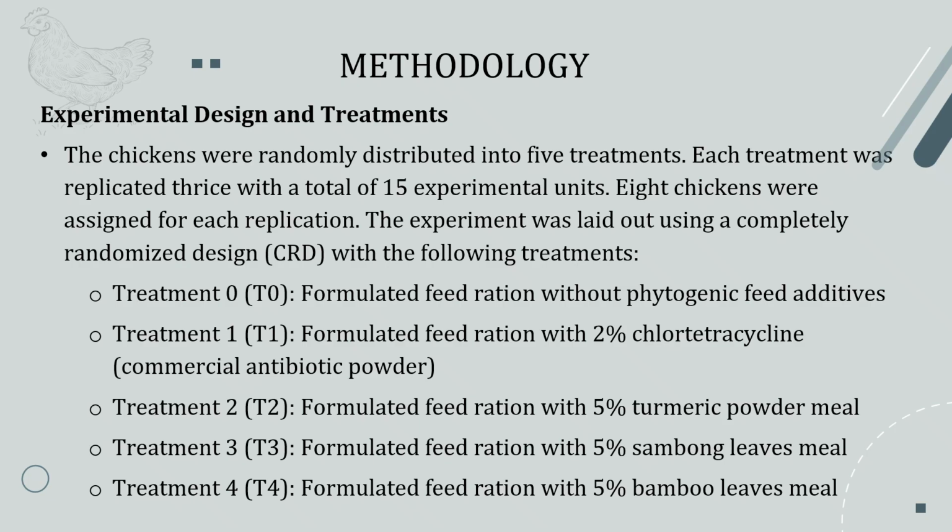Treatment 0. Formulated feed ration without phytogenic feed additives. Treatment 1. Formulated feed ration with 2% chlortetracycline. Treatment 2. Formulated feed ration with 5% turmeric powder meal. Treatment 3. Formulated feed ration with 5% sambong leaf meal. Treatment 4. Formulated feed ration with 5% bamboo leaf meal.